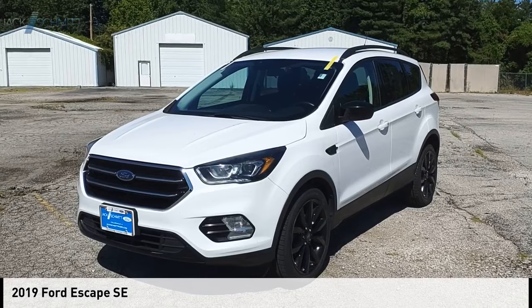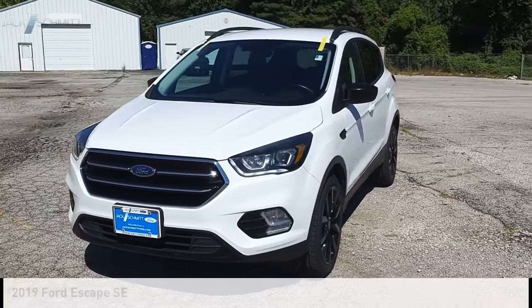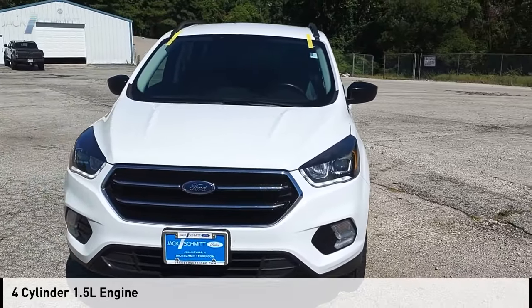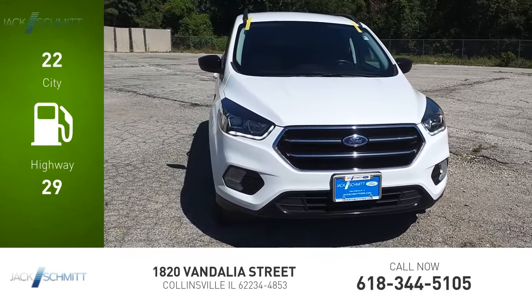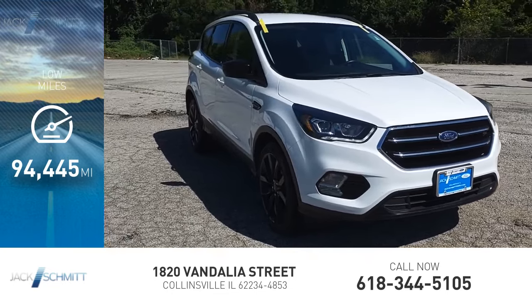We are pleased to show you the 2019 Escape. This vehicle is powered by a front-wheel drive, four-cylinder, 1.5-liter engine. Great fuel efficiency saves you money by requiring fewer trips to the gas station. This vehicle has less than 95,000 miles.